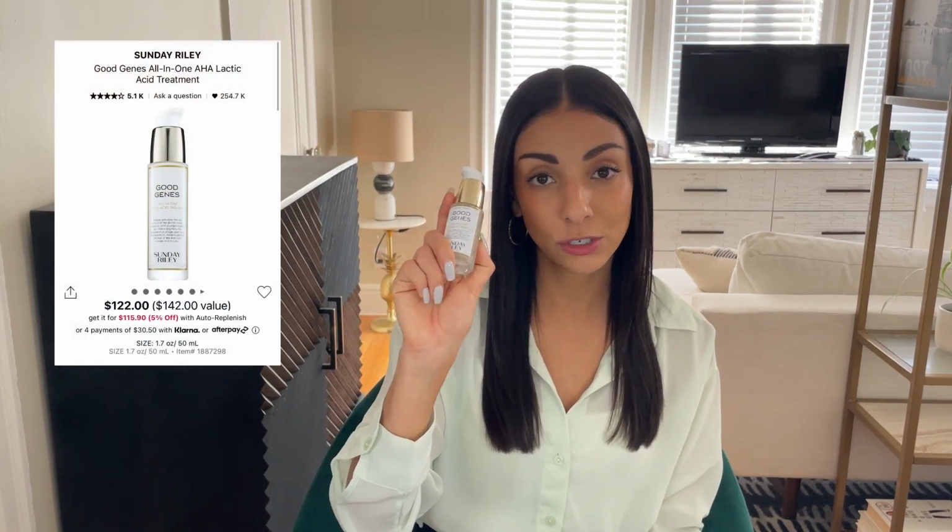So the first one that I'm really eyeing is on Wednesday, the 23rd, and that is when Sunday Riley is going on sale. And I'm kind of kicking myself because one of the products that I use from Sunday Riley, I just bought. I forgot to buy it during the Beauty Insider sale, and so I just had to order another one, and that is the Good Genes Lactic Acid Treatment.